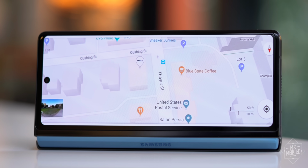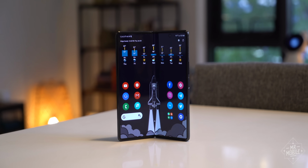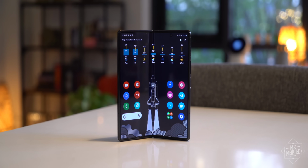I stand by what I said at the top. $2,000 is too much for most people right now, and even though you don't have to baby this thing, the fact that it's fragile enough to make you feel like you should, yeah, that's a challenge that needs to be solved. But you know, so often in mobile tech, it feels like we're forced to choose between a futuristic gadget that's fun and one that actually helps us get work done. And the Galaxy Z Fold is a device that accomplishes both.